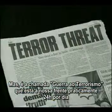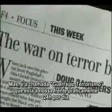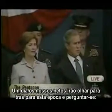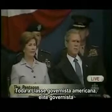The words are hypnotically repeated. Terrorism, terrorist, terrorist threat, and of course, believed to be linked to Al-Qaeda. But it's the so-called war on terrorism that's in our faces practically 24/7 as the inescapable focus of our existence. One day, our grandchildren will look back on this time and ask, how was the war on terror won?